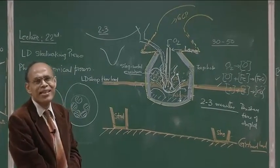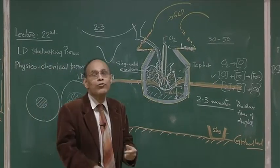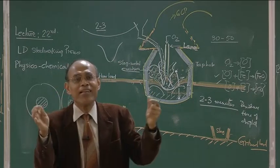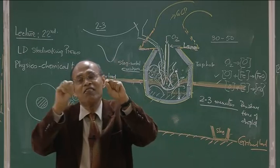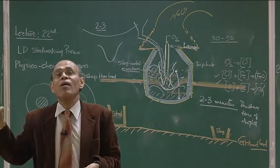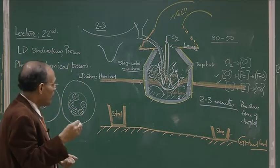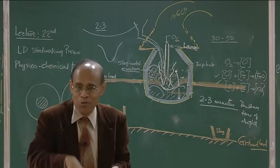Particularly the static control models are used a priori, before a heat is started. If your target basicity is 3.5, so much silicon is there, so much MnO is there, you calculate through material balances how much lime you have to charge. You have material and enthalpy balance expressions written in a computer program. You just run those programs, given the hot metal temperature and the hot metal amount, and the static control or charge control model will tell you in less than a minute how much lime needs to be charged, what should be the final temperature of the melt, and so on and so forth. But it will not tell you at what rate you have to pump in oxygen.